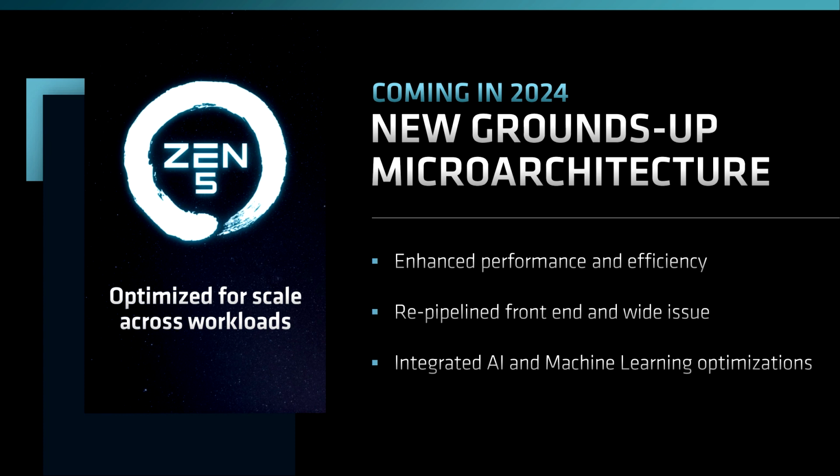The Zen 5 core architecture will also be coming to the next-gen Ryzen laptop family codenamed Strix Point, which is also scheduled for a later 2025 CPU release plan.